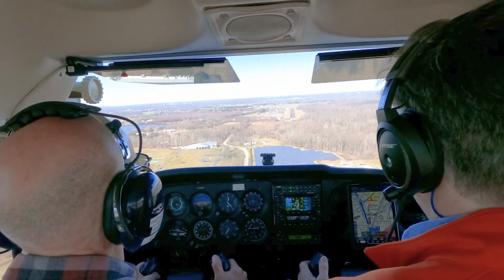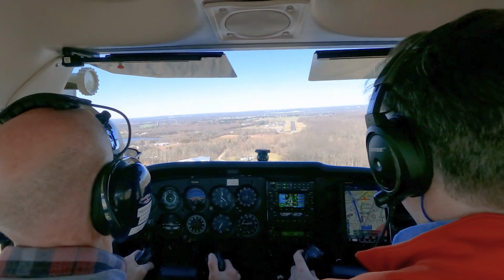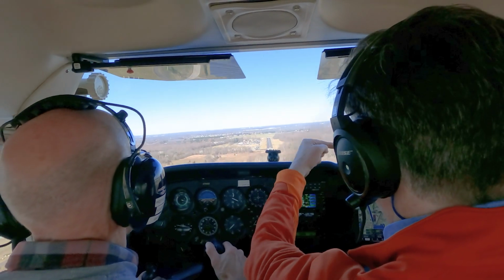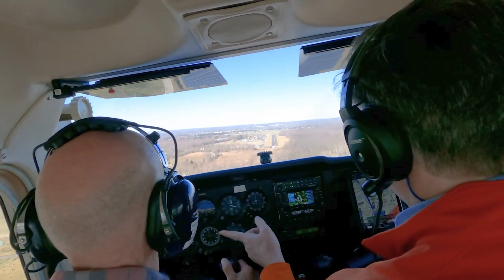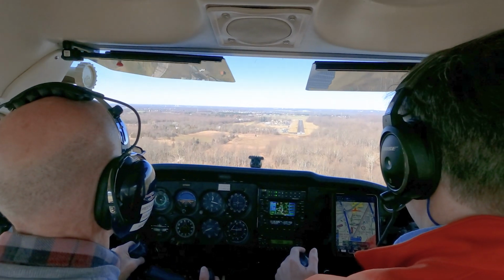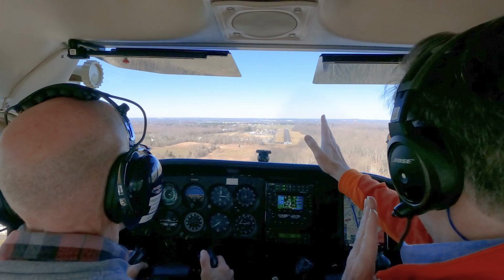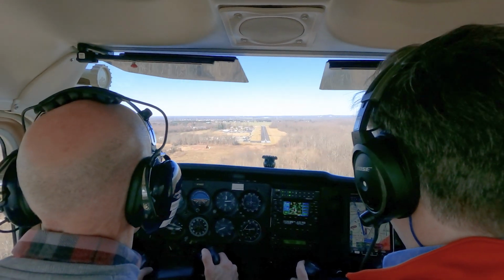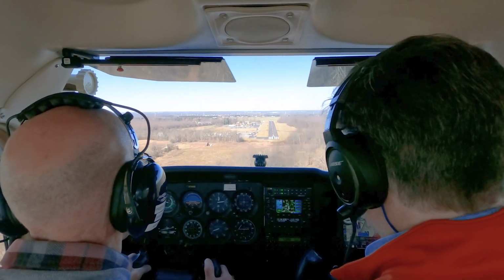So now we're going to add a little bit of right rudder. So go ahead and add some right rudder. That's going to make the airplane turn this way, and we have a wind pushing us that way. So that means we're going to add a little left aileron, but you let the right rudder out. So push the right rudder in. The right rudder is keeping our nose and our tail lined up with the stripes on the runway. So we've got full flaps and we're ready to land.